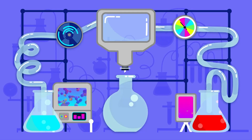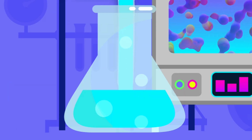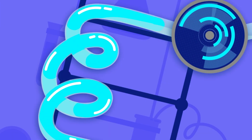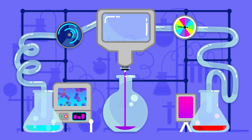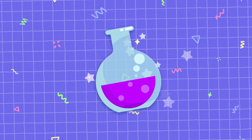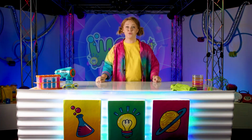Lab helpers, I wonder what will happen if we mix this red liquid with the blue liquid. Do you think it will make it purple? You did a great job remembering what we learned today, and you helped make a super cool new color.